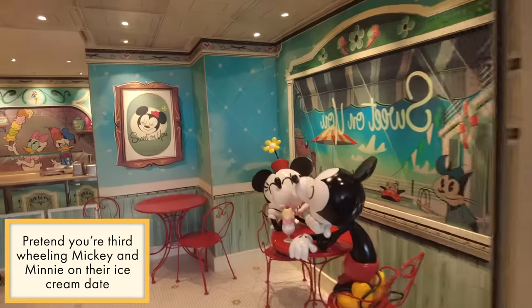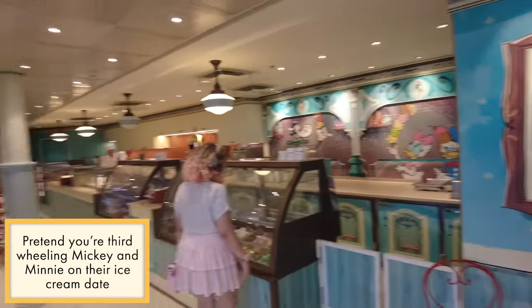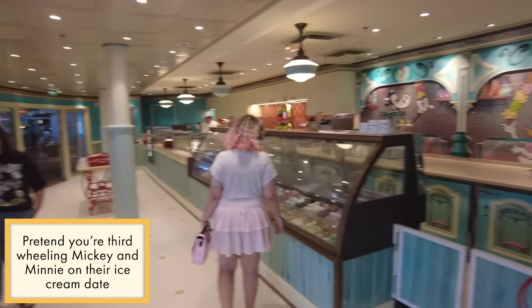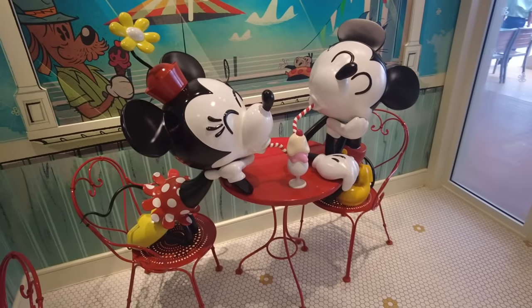Sweet On You. This is the upcharge sweet shop here on the ship. So they do have ice cream and gelato, as well as like cupcakes and macarons and stuff. It is super, super adorable. And it's themed to the new Mickey and Minnie cartoons. And it's just the third wheel on Mickey and Minnie's ice cream day, which is right here.